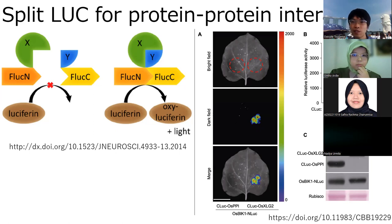Not split luciferase, but I'm talking about BFC later. And for BFC, stable transgenic plants are sometimes generated for some specific purpose. So that may be true for this experiment as well. I've never seen such an example, but some people may have been doing so.